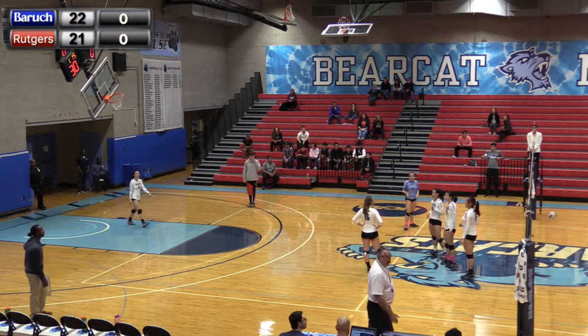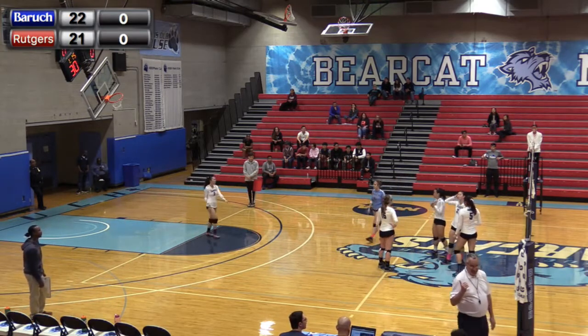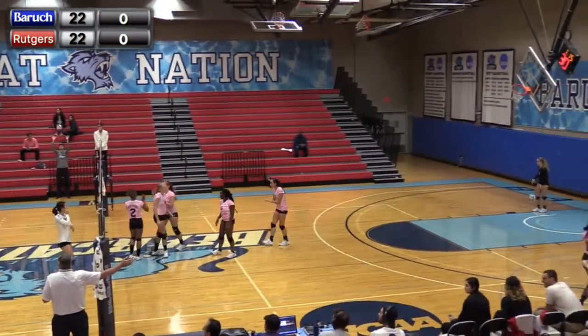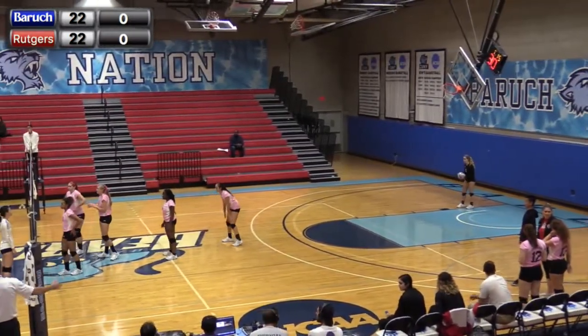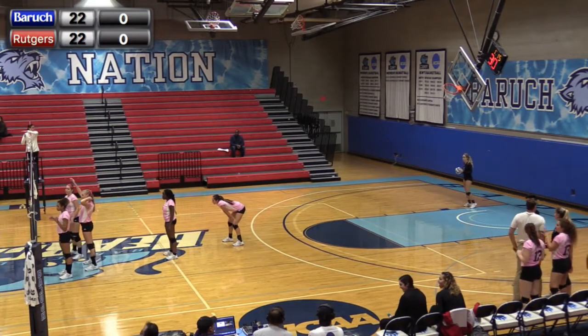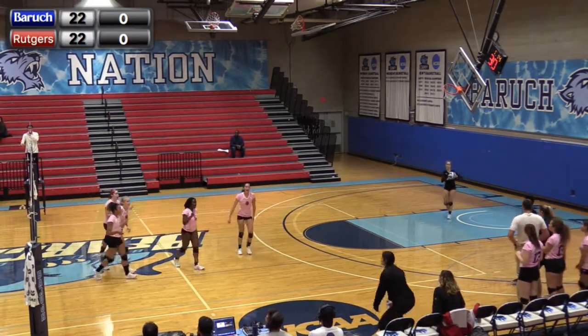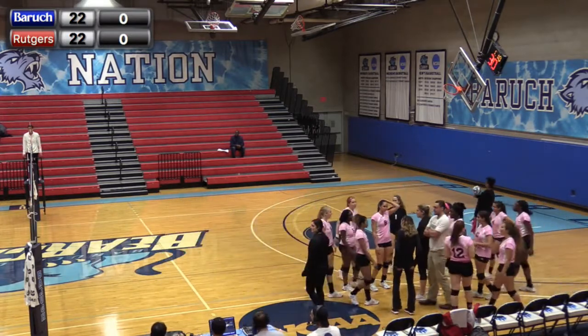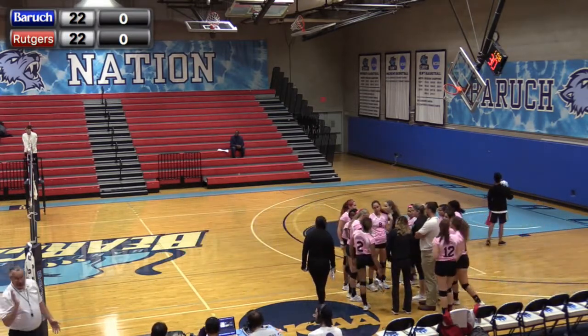And unclear of the call there. I think Coach Kevin Edwards was trying to figure out his lineup, and they were out of rotation possibly. Was not granted a lineup check. Interesting. I don't think the Rutgers coach knows what's going on either over here. Timeout, Baruch College, 22-22. We'll try and figure out some of this confusion for you folks. We'll be back in 1 minute.